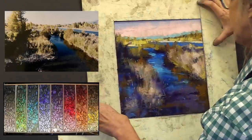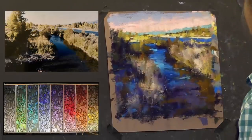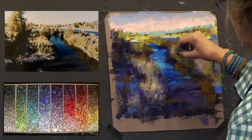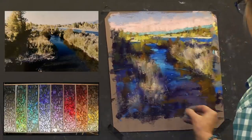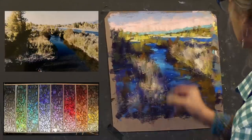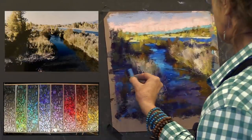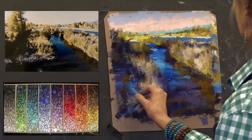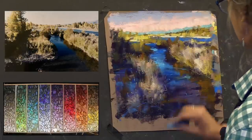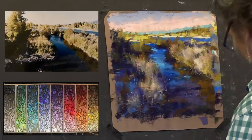I see one thing I want to do. I want to get in there with a little bit of blue spruce. A little crazy with the mark making. And then maybe same thing over here, like that. Just a little more texture to it. Fun. All right, guys.